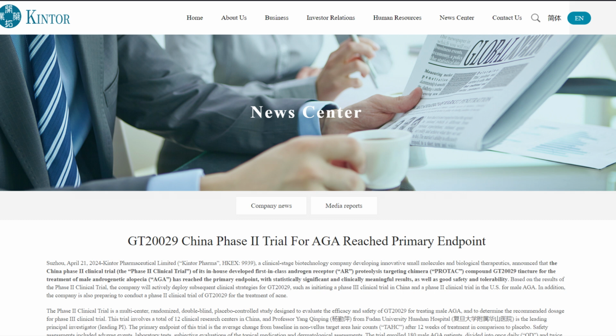But we may not be speaking in theory anymore, because it looks like that's the case in clinical trial practice. Today, the phase 2 clinical trial data finally came out on GT20029. We've been waiting for this since the first quarter of 2024, but now that we're technically in the second quarter, this is fantastic news.